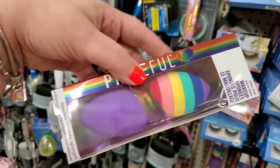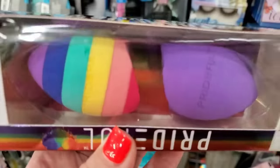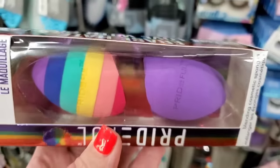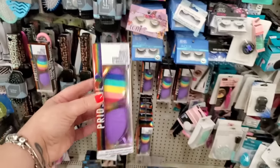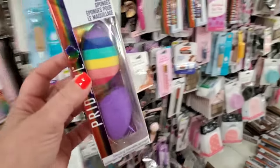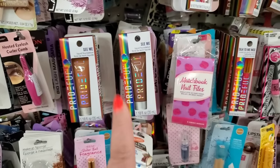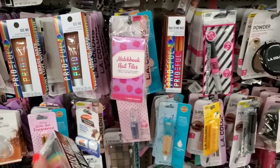But I mean, do you guys see that? Look at how cool that is for a buck and a quarter. And they actually do have the imprint in the foam. So those are really a great buy. And if you are lucky enough to find a few of these items, they would make a great deal. And if you happen to find your foundation skin tone, that's even better.